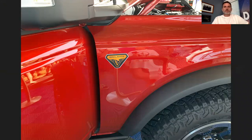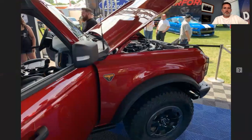As you can tell, this is non-Sasquatch, because for those of you who don't know, on the Badlands Sasquatch would be written right here, and there's actually a Sasquatch standing right down here. So that's how you can tell from a distance. The other way you can tell is obviously the height of the vehicle, the stance, and the tires. These are 33s. Sasquatch would be 35s.